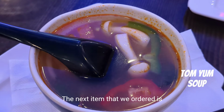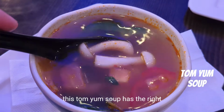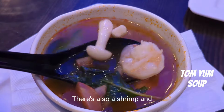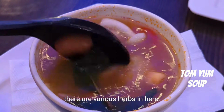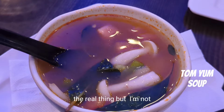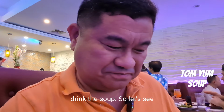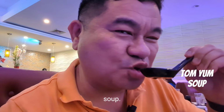The next item that we ordered is the tom yum soup. Now, this tom yum soup has the right color. There's mushrooms. There's also a shrimp. And there are various herbs in here. So hopefully it tastes sour. Hopefully it tastes like the real thing. But I'm not sure. We're going to try the tom yum soup. I'm only going to drink the soup. So let's see if it tastes like real tom yum soup.